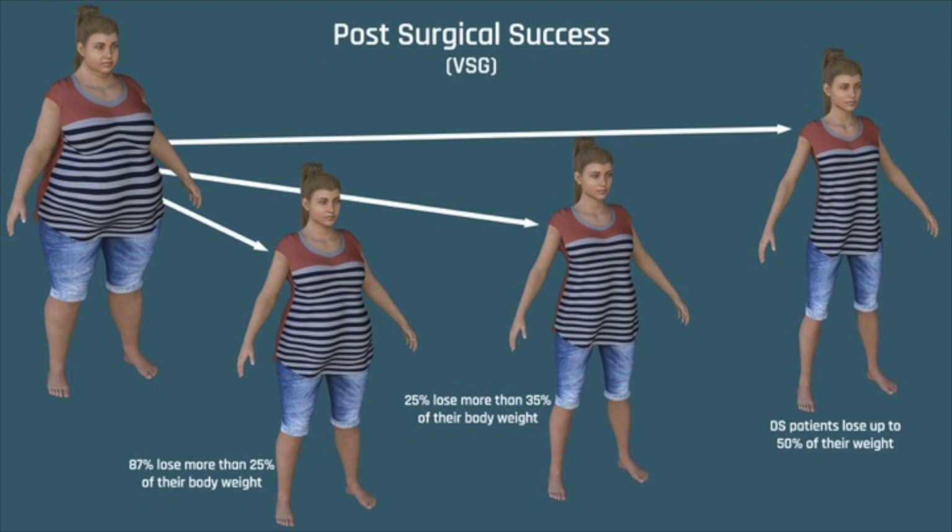Additionally, one of the things that we see about the intestinal conduit is that it prevents some return of weight, or weight regain. Now again, as I mentioned at the very beginning, there is no perfect bariatric procedure. So when you add the intestinal conduit, you have an increased risk of vitamin deficiencies as well as frequent bowel movements.